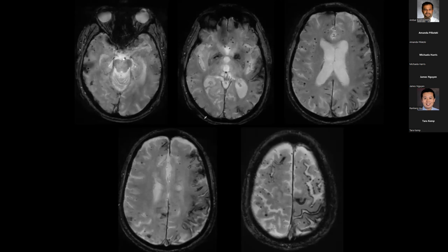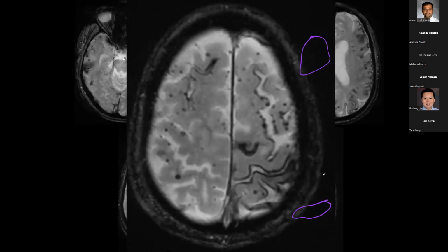Some of it resolves, but you're left with these signatures. And as you can tell, this person has a lot of these cortical microhemorrhages. There's some superficial siderosis, which is this layering of the hemorrhage across the surface of the brain. And here's a zoomed in version of that for you.